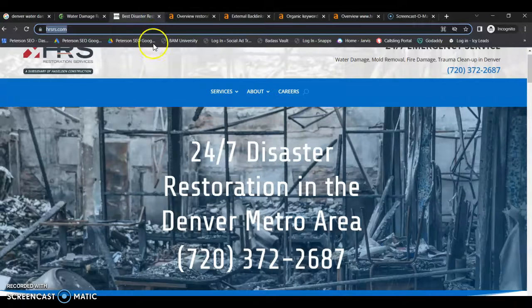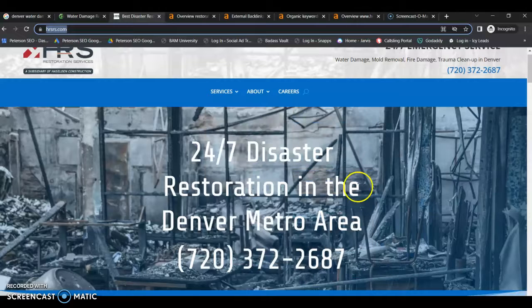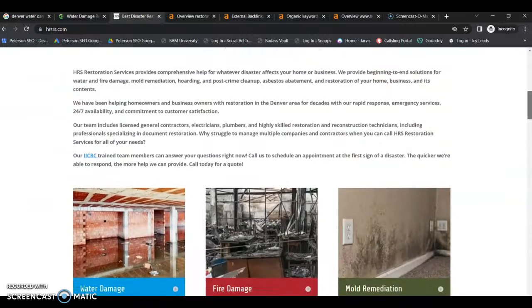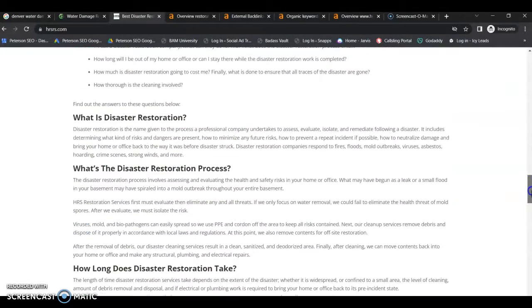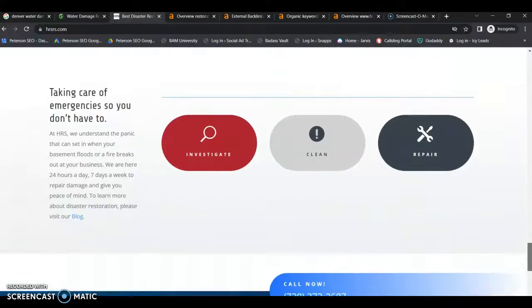Looking at your top competitor in Denver, these guys have a good looking site as well. They have separate pages for each of their services. I am unclear whether they have multiple service areas. They're doing a really good job at the local buyer intent keywords, and they have a lot of content and interlinking between pages. I'm not sure who has more content at first glance, but regardless, you do need more.